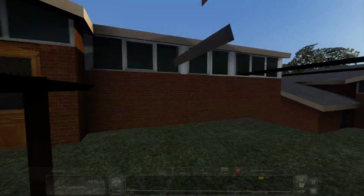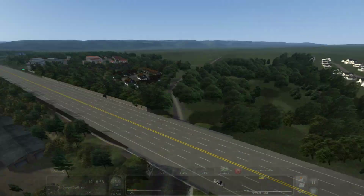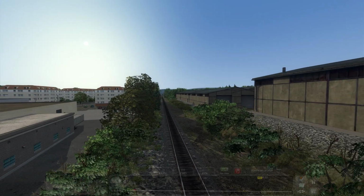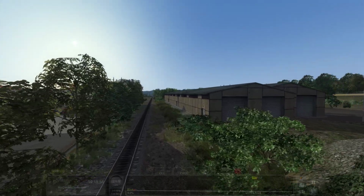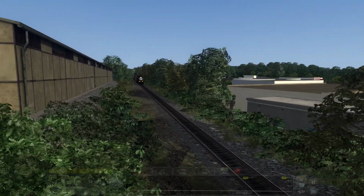Oh yeah, look at this, dude. That's nuts, man. Wow. So yeah, it's scenery galore. Alright, we'll head down here and watch this puppy run on by. We got a couple of level crossings. We got a really cool bridge down here that runs over a road and a creek, I believe, at the same time.